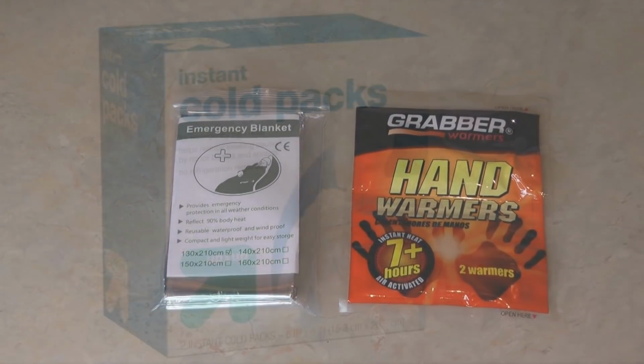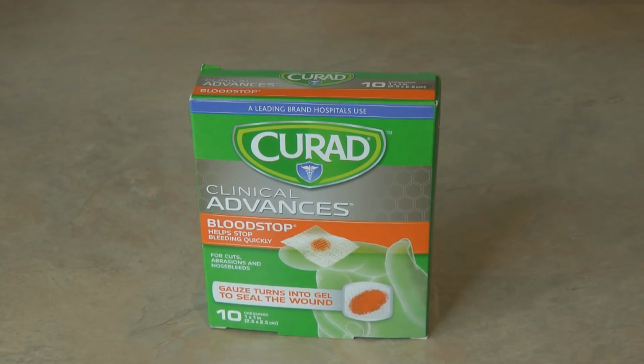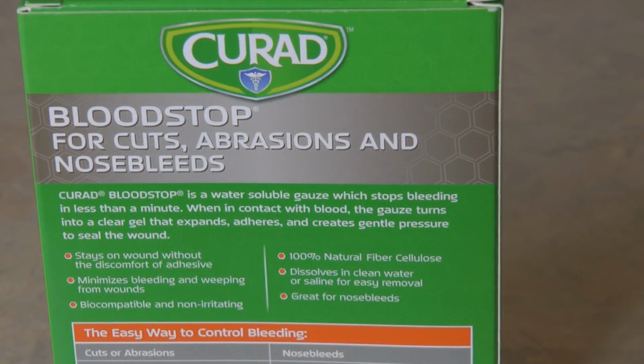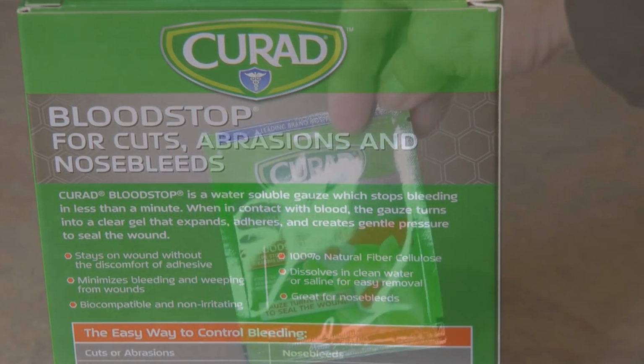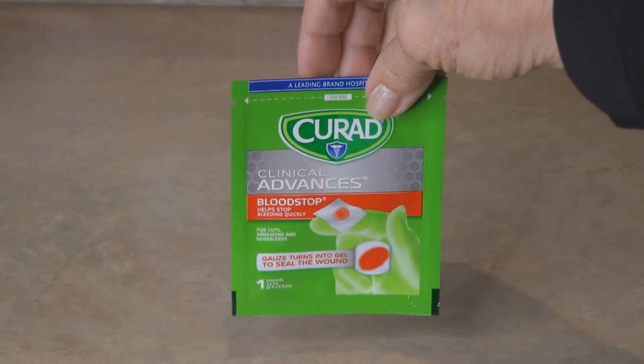Instant cold compresses are great. There are injuries like sprains or even bee stings when you want to ice something. I found a new kind of Band-Aid. It's not actually a Band-Aid, it's clotting gauze, and you would put the gauze square directly onto a wound and it will turn into a gel and stop the bleeding. You can also fold it and insert it into a nosebleed. Read the directions carefully, as this is a new product. Make sure you're familiar with it before you try to utilize it.